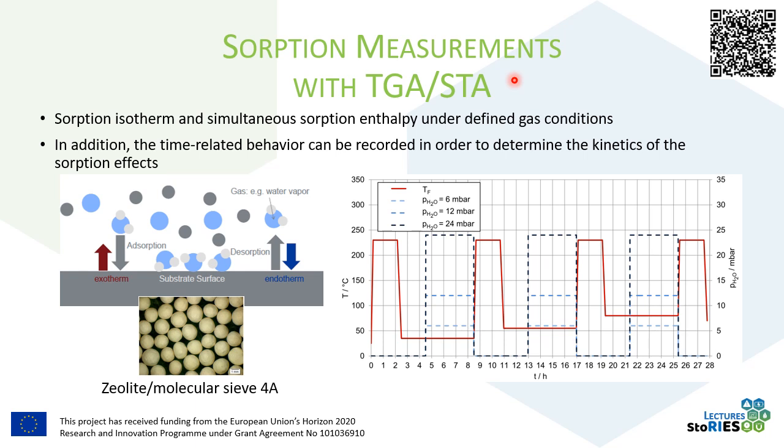Here I want to show you an application of the TGA-STA system with a sorption material. So we can measure the so-called sorption isotherms, and additionally the sorption enthalpy under defined gas conditions. And we can also understand or measure the time-related behavior, so we can determine the kinetics of these effects. In this example, we analyzed a zeolite 4A.